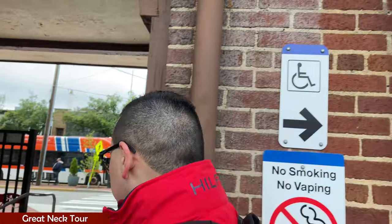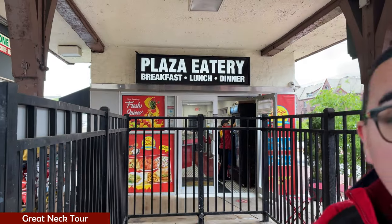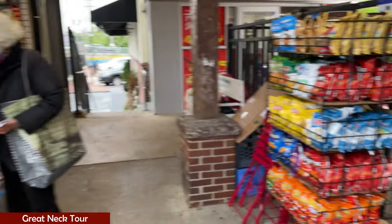All right. So look, there's other nice things too at the station. Here you have Plaza Eatery. So if you guys want to get breakfast, lunch or dinner, look, it also says dinner there, you could go inside there as well. And then over here you have a newsstand where you could get practically everything you want. Of course the lottery, if you also want to play the lottery, you have it right there. And then other things, chips, of course, very nice. And then there you have it.